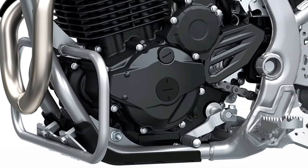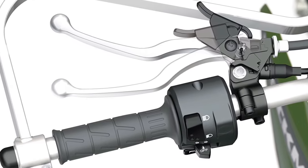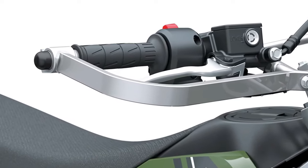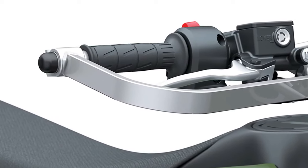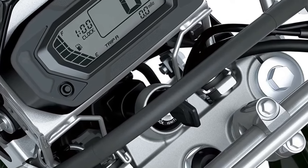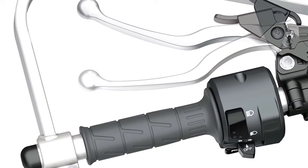The 2025 model benefits from advanced electronic fuel injection, EFI, which enhances fuel efficiency and ensures smooth throttle response. The EFI system adjusts the air-fuel mixture dynamically, optimizing performance in different riding conditions and contributing to the bike's overall reliability. This feature also reduces emissions, aligning with modern environmental standards.